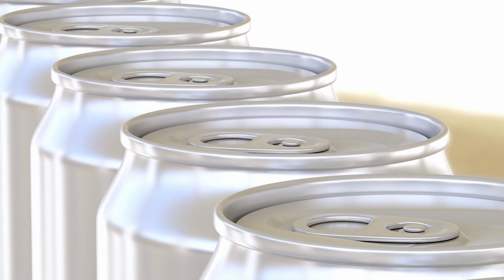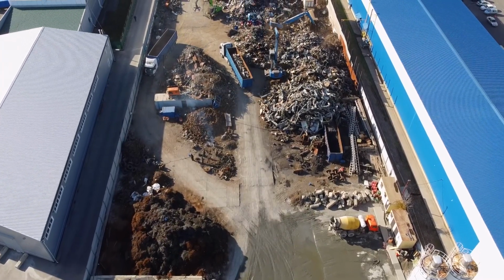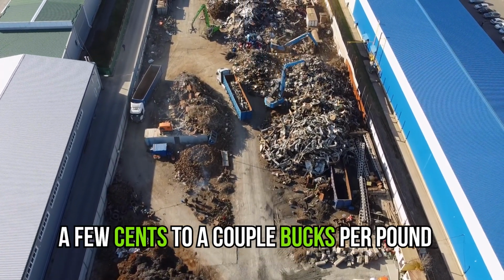Your old metal junk could be a gold mine. From aluminum cans and copper wires to old batteries and appliances, scrapyards are always buying. Depending on the metal, you could get a few cents to a couple bucks per pound.